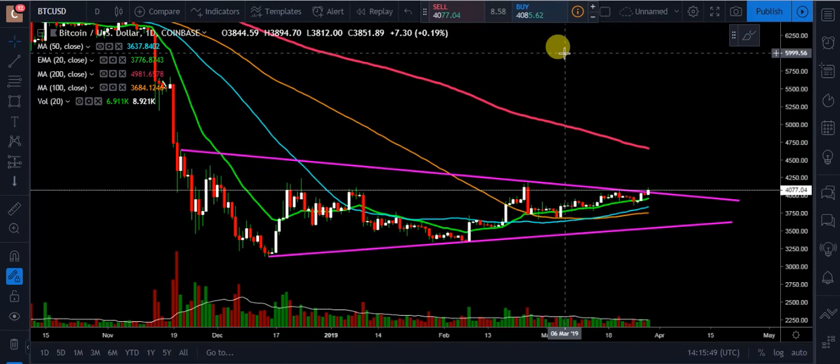We need to be patient. We need to wait for the break, see if it's a true break, if it's not a false breakout, and we have to move forward from there. That's the only thing that you can do. You're not a market maker. I'm not a market maker. We're not able to control this market. They're the ones who make the market.